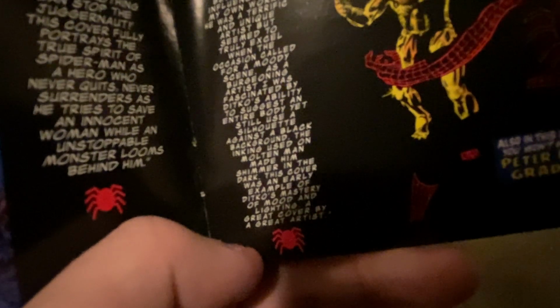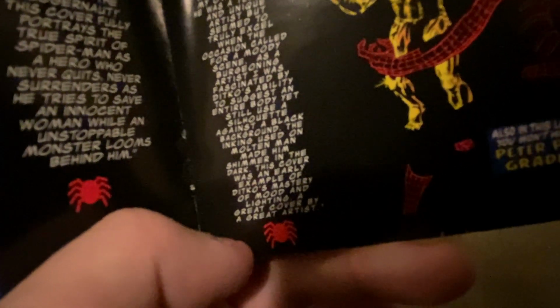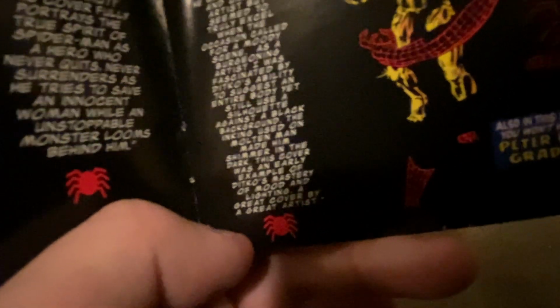The inking, man, excuse me. I'm looking through all this on my phone screen, I can't really see the punctuation, in my defense. The inking used on the Molten Man made him shimmer in the dark. This cover was an early example of Ditko's mastery of mood and lighting. A great cover by a great artist. Aww.